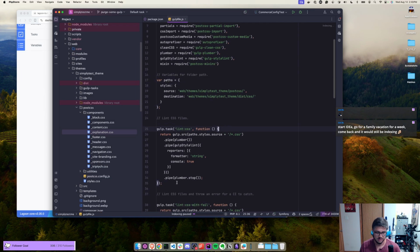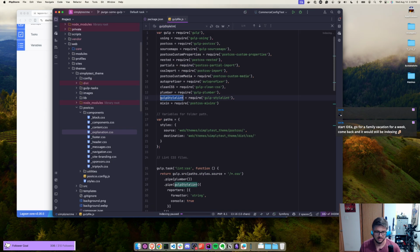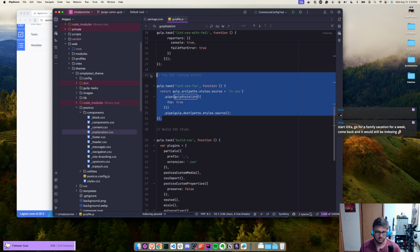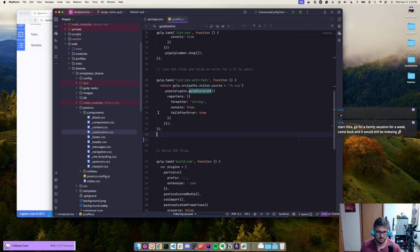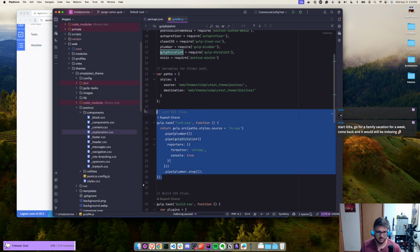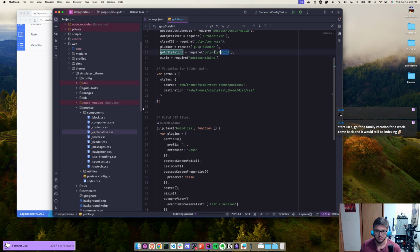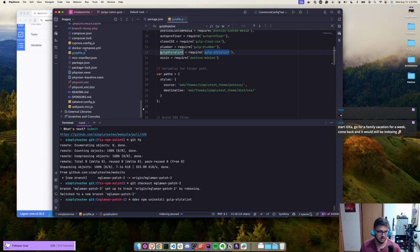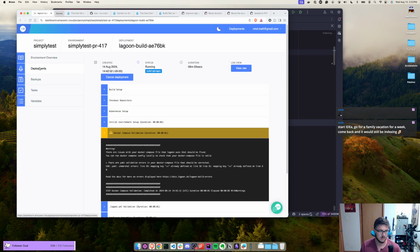Lint CSS. Let's get rid of it. Where's this gulp style lint? 1, 2. Lint CSS was fail. Lint CSS fix. No, we're gonna get rid of that. We're just gonna yank it out, which means we can remove this guy, this thing. So let's do ddev npm uninstall. I think that's it. Gulp style lint. I'm gonna make sure that actually uninstalls it before I close up too far.